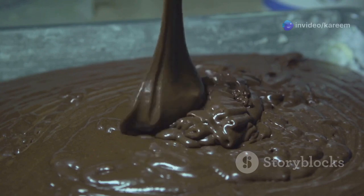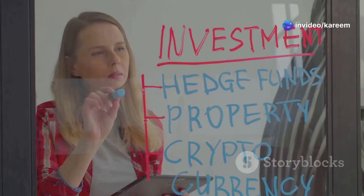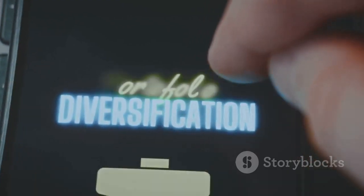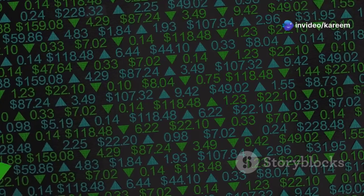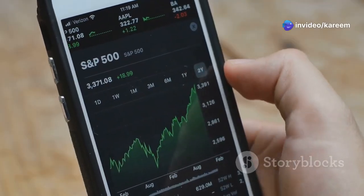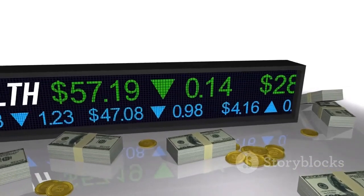Think of it like using a pre-made cake mix instead of measuring out each ingredient yourself. Index funds take the guesswork out of investing and make it easy to build a diversified portfolio. They're designed to match the performance of the market they track. So, if the S&P 500 goes up by 10%, your index fund is also designed to go up by roughly 10%. Diversification is all about managing risk.